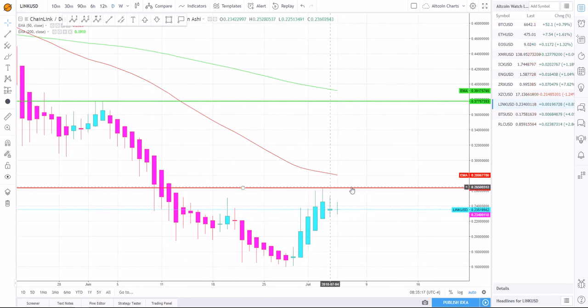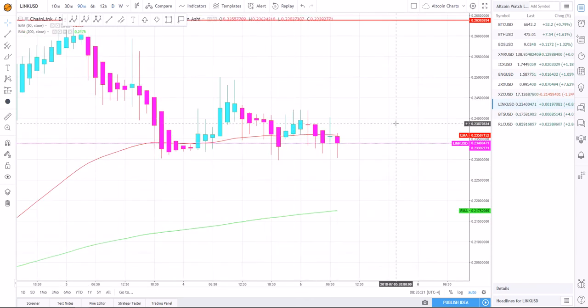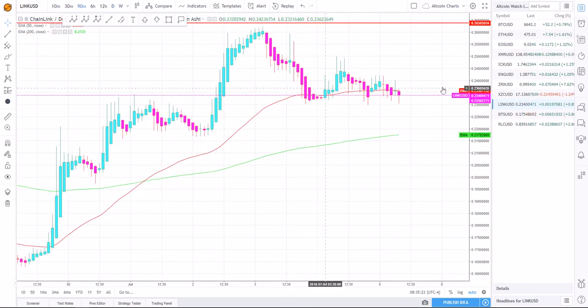But right, as I said, 26 cents right here is resistance. So if you look at it on a shorter time frame here, it has been going sideways for a while, so I'd like to wait for it to curl. And 26 cents here, if you can buy it right around here, it's a 10% profit. So that's not bad at all.